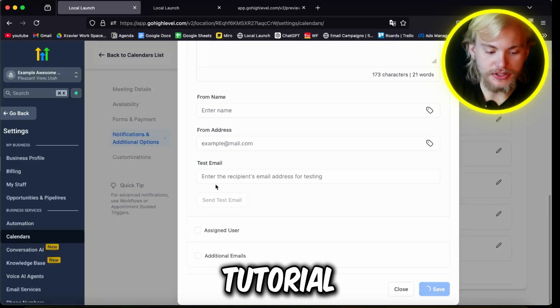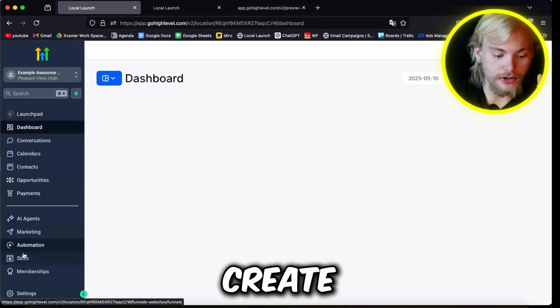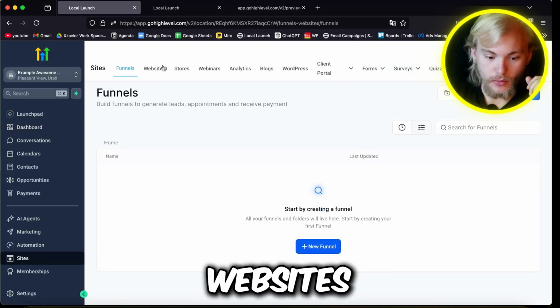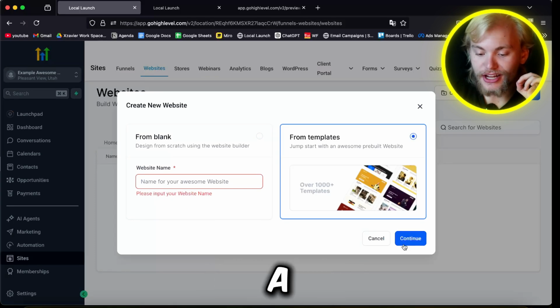Now let's keep going with the tutorial. So now that we have our calendar made, we're now gonna wanna create our website. So let's go to where it says websites right here, click on new website, and we can actually create a website from a template.